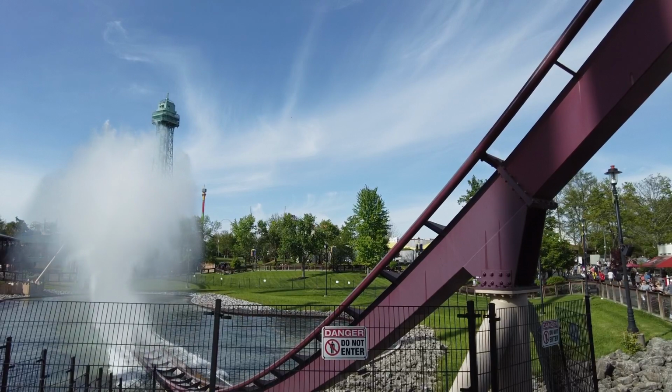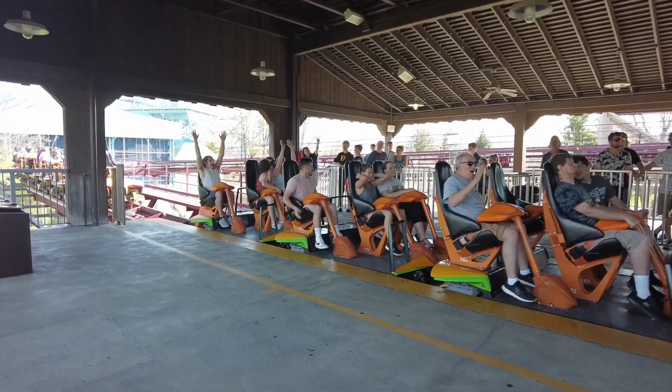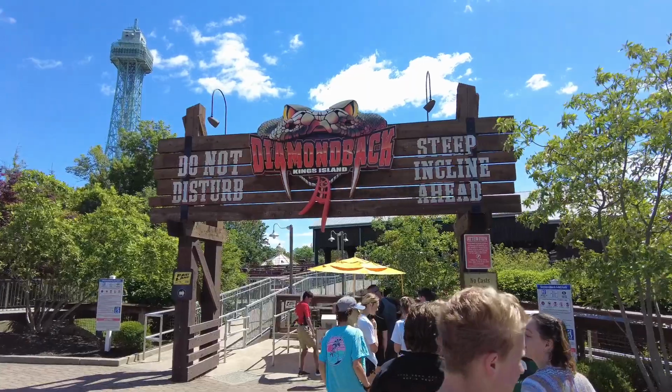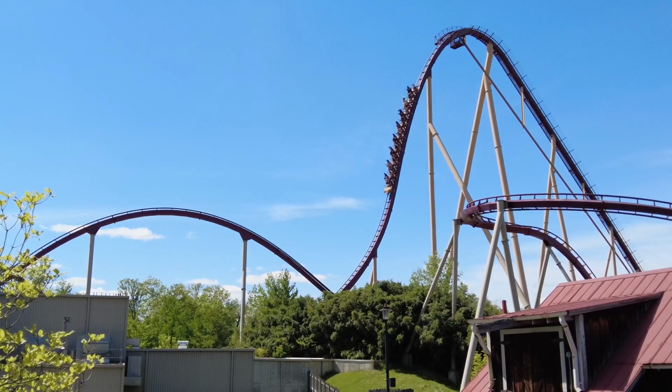It ends with an epic, dramatic splashdown. But don't worry, you won't get wet. The trains are very comfortable and offer staggered seating so that every seat gets a great view. I just love this ride so much. It's almost always the first ride I go to when I enter the park. If I don't head to Diamondback first, I head to my number 1.